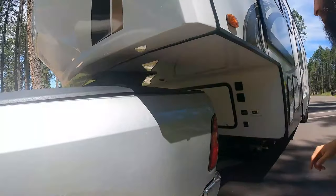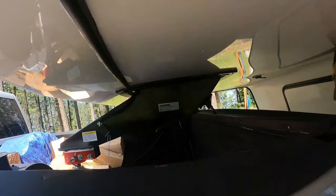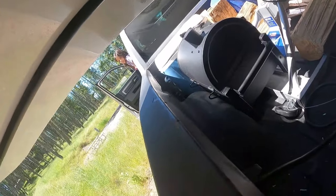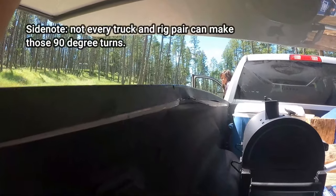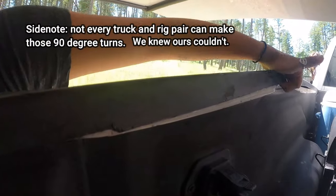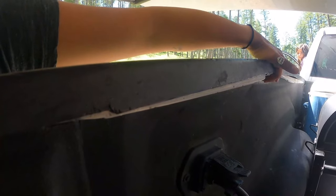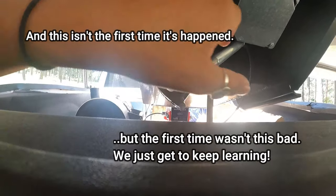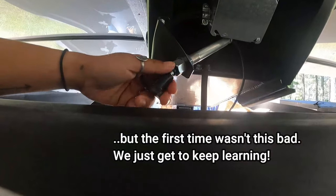Oh, golly. Oh my gosh, it got beat up. The handle, huh? We made that turn and we messed up the handle of our hitch.